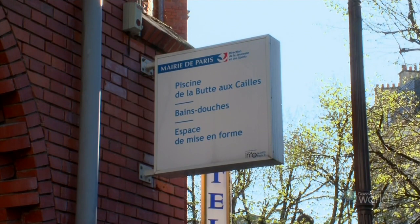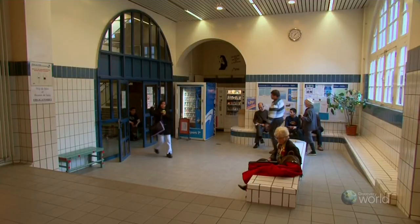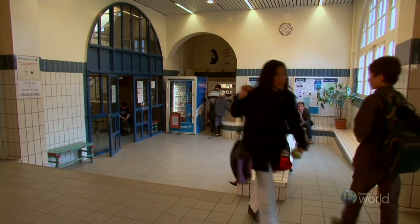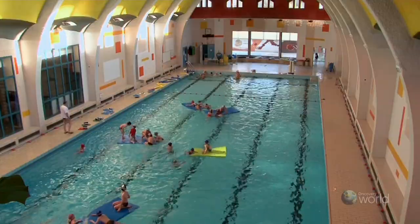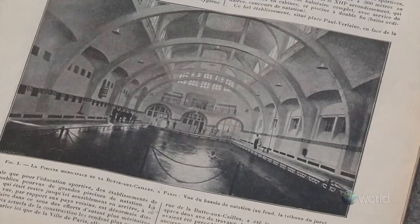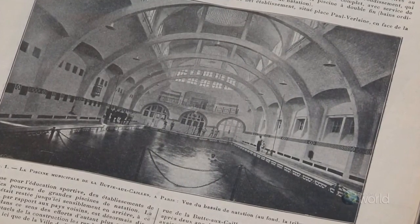The bathhouse in the Butte aux Cailles opened in 1908, and the pool was built a few years later in 1924. At that time, Paris only had 5 pools in the whole city, and only 3 of them were public. The building was designed by architect Louis Bonnier, who designed this, the city's first modern pool in the new Art Deco tradition, a style of which he was an avid fan.